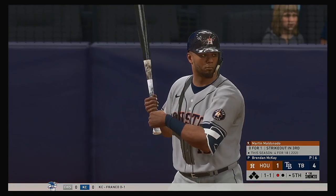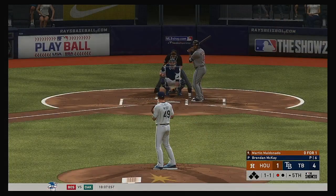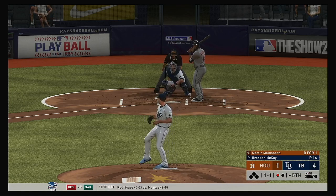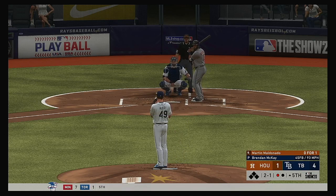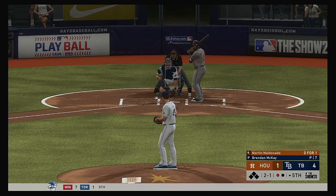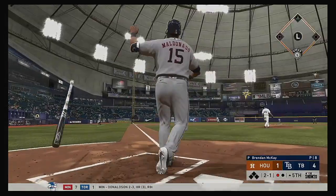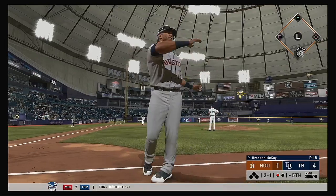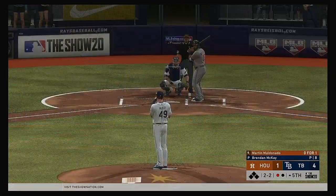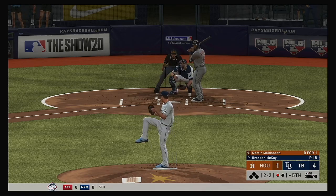Striding in for Houston, Martin Maldonado looking to put the ball in play here. He went down on strikes in his first at-bat. Sometimes you just got to tip your cap to the guy on the mound. He's getting paid to try and get you out as well. Anytime it gets up there north of 7-8 pitch ABs, sometimes it's a high fly ball headed for the left field corner. If it stays fair, it's gone. Definitely had the distance, but it winds up a foul ball.